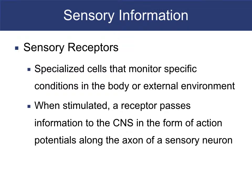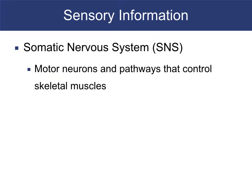No. Where's the cell body for that sensory nerve probably going to be found? Dorsal root ganglion, that's right. And it's going to go on into the spinal cord and go up eventually to the thalamus and then eventually to the cerebrum if it comes to our level of consciousness. So that's kind of what we're talking about here.